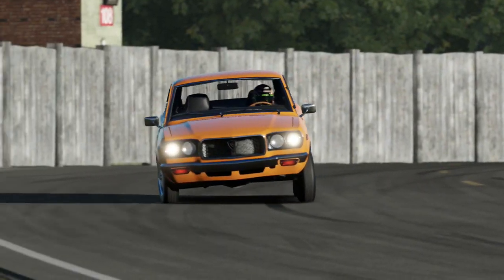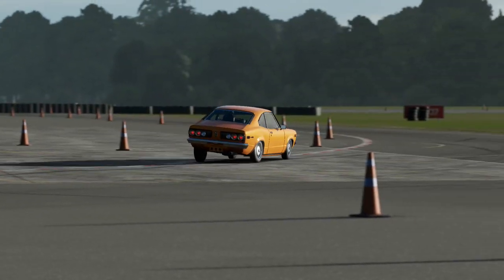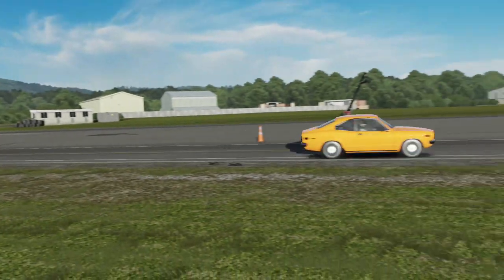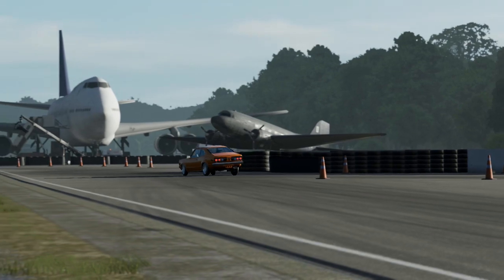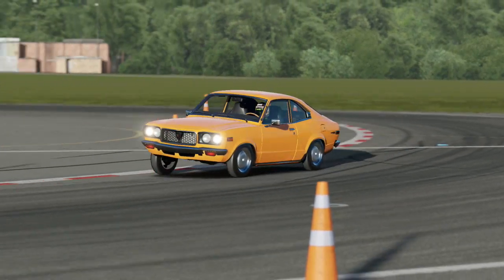If we are going solely on a looks-based thing, for me, it's no competition. The RX-3 is a much better looking car. I love the face of the RX-3. I've seen quite a few of these in real life with a little bit of modification to them, you know, slight wide body kits and stuff, and they look absolutely superb.